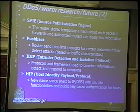SPIE is a technology where the main idea is to store on each router information about the traffic. So everybody who is in the same authorized area will be able to query the router to get information. So once you have identified your attack, you can go to each router and ask the router what kind of packets it saw and the pattern of the traffic. The only problem is that you have a limited amount of memory on your routing device, so you won't be able to store so much data, and only for a short period of time. So this is only usable during the attack.